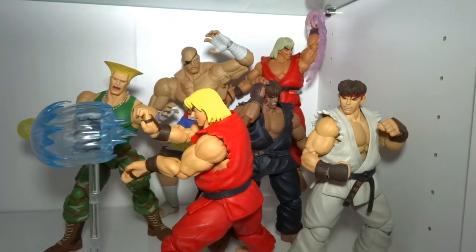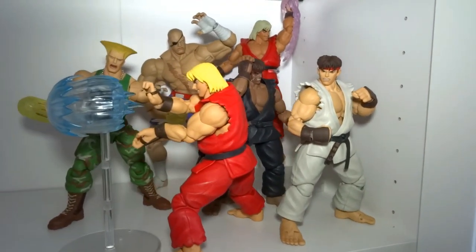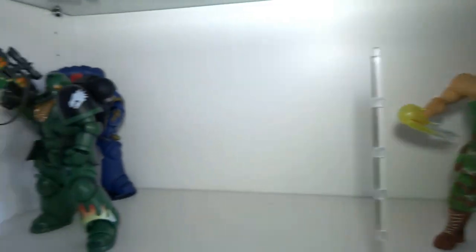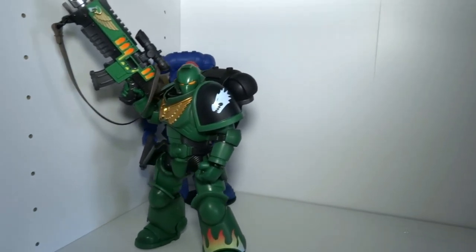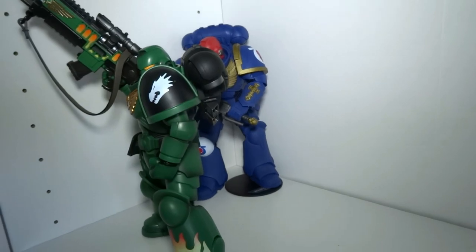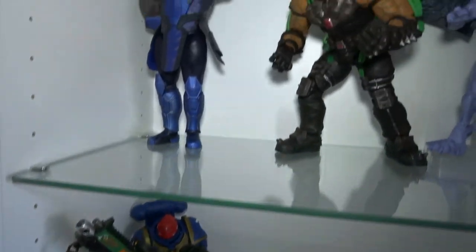Next up, we got the Street Fighter 2 lineup from the same line of figures, or like Ultra Street Fighter, Hyper Fighting, or whatever they call the line, it doesn't matter. On the left, we got an amazing birthday gift from my buddy Sabo, the Salamander's Intercessor from Bandai, and in the back you got the McFarlane one. But yeah, Salamander's Intercessor is an amazing piece.